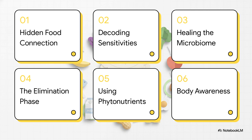So, here's our roadmap for today's explainer. 1. The hidden food connection. 2. Decoding food sensitivities. 3. Healing the gut microbiome. 4. The elimination phase. 5. Powering up with phytonutrients. And finally, 6. Reintroduction and body awareness. Let's get right into it.